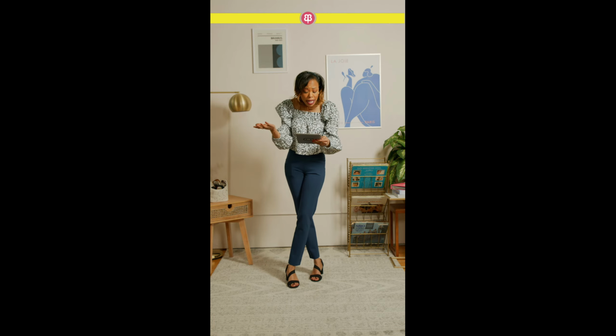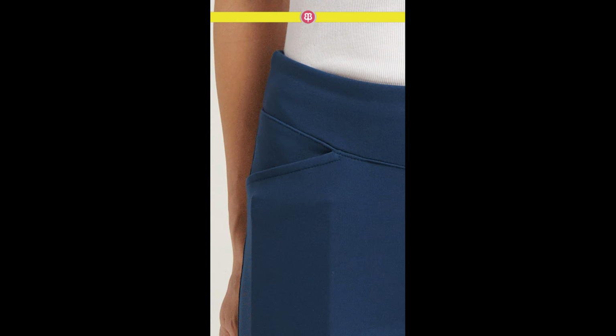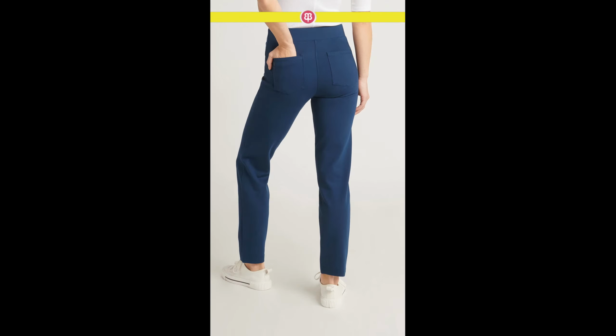Have you guys checked in? Let's see. I missed you all. How have you been? Has it been cold where you live? It's been cold here on the West Coast. San Francisco, we are cold. And let me tell you, our Beta Band pants are so comfortable and warm. They're the perfect texture and the perfect weight.